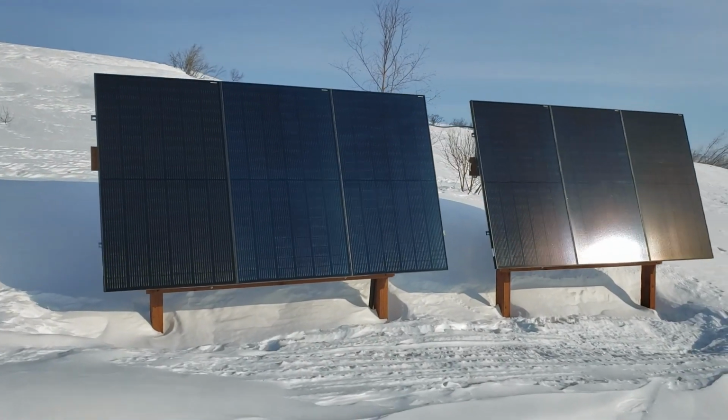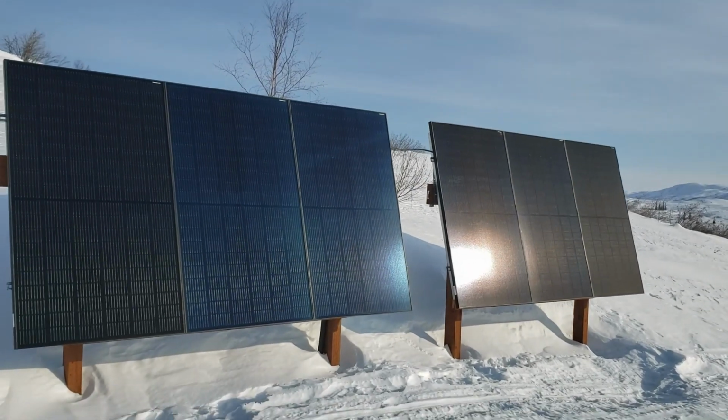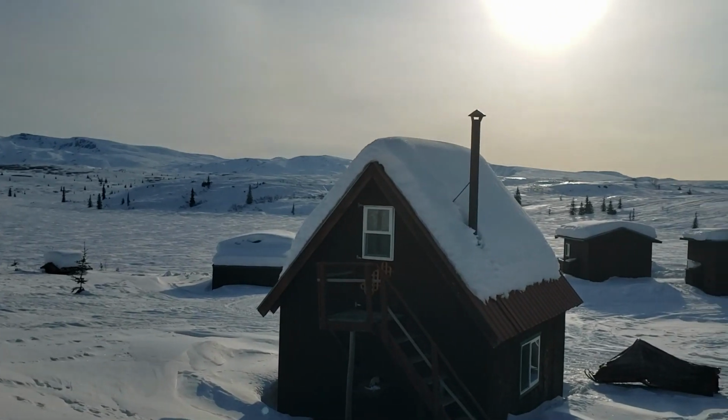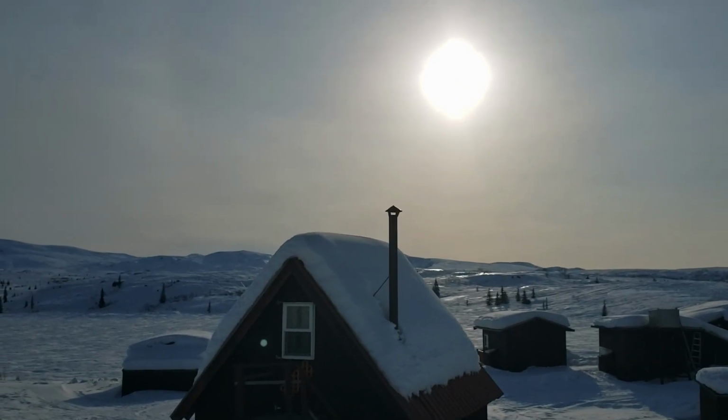So anyways, onto the solar panels. Let's go check this out. They're bringing in a lot of power right now. It's a really good feeling knowing that all that hard work paid off. And let's see if I can find, there's the sun. I know the camera can see it. I just can't see it.